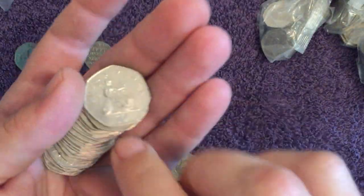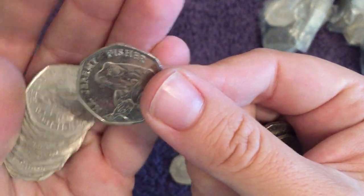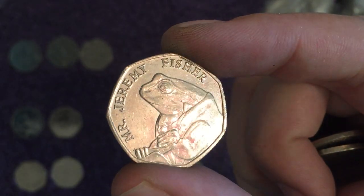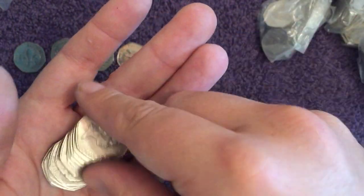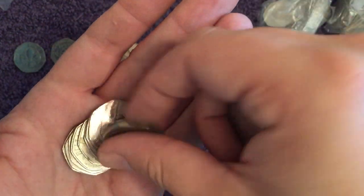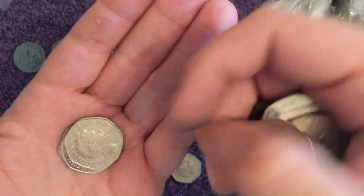Well, I am excited to go and pick up 500 quid of £2 coins tomorrow. There's Jeremy Fisher, 2017 Beatrix Potter. Pretty common though, not really worth anything. Yeah, I can't remember the last time I did £500 of £2 coins.